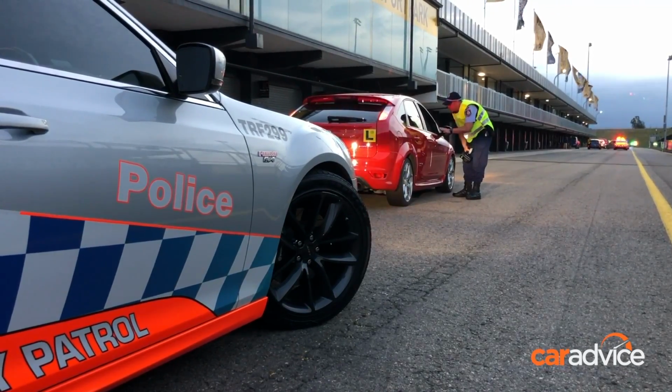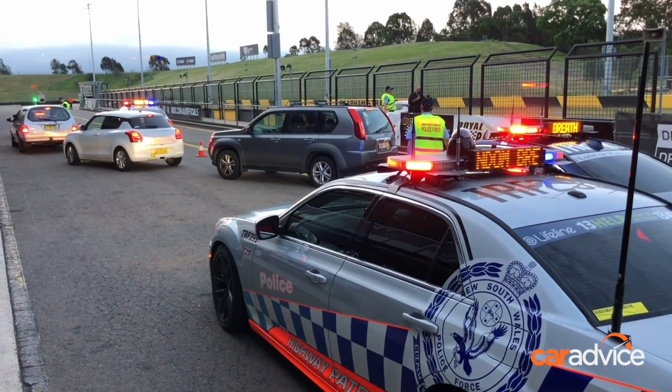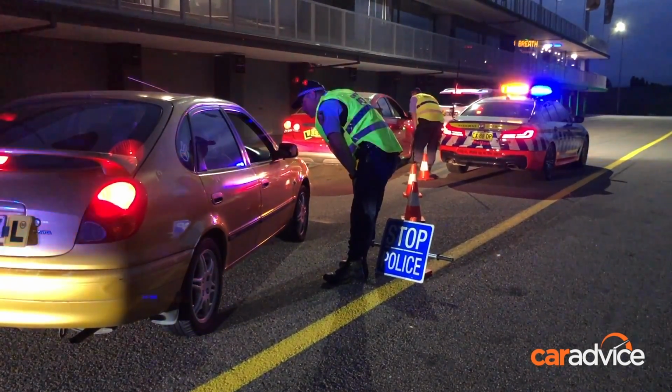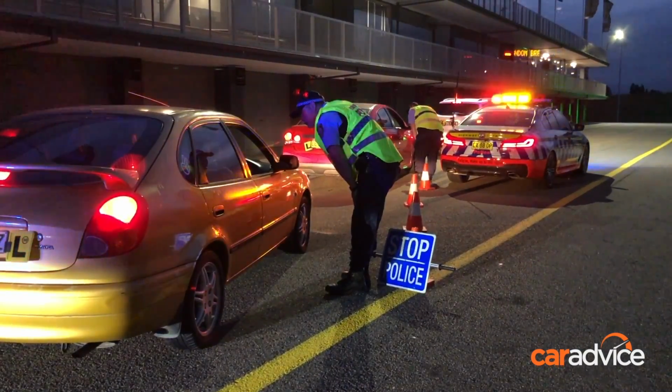While the Learner Driver program is still in its infancy, if early feedback is a guide, the idea is a winner. Support from police, driver trainers and the venue is likely to continue for the foreseeable future.